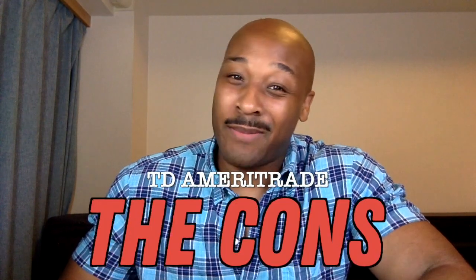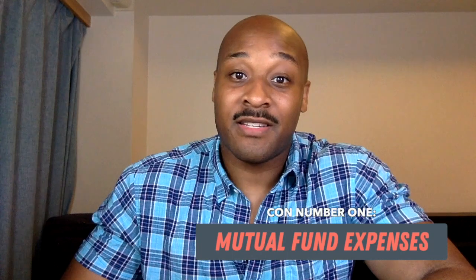Here's what I don't like about TD Ameritrade. Con number one, mutual fund expenses. The biggest con for me with TD Ameritrade is the expenses that you have to pay when buying a mutual fund. And yes, that includes index funds. Even a really good index fund carries a small expense ratio. But when you're buying these good index funds through TD Ameritrade, they tack on that brokerage fee as well.